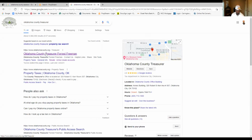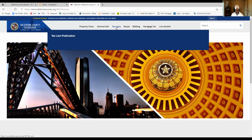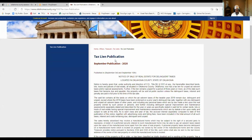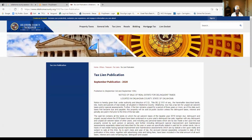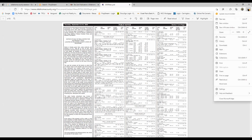So when you go to the Oklahoma County Treasurer's Office, we're going to go up to tax liens. The one we're going to pick up right now is not the new one. It hasn't come out yet, but this is one of the old ones that we're going to look at. This was published back in September of 2020. If you scroll down here, you'll see it. So if you go on tax liens, go to tax publications, you'll get this, and this is going to be the list right here. Let me make that a little bit bigger so y'all can see that.